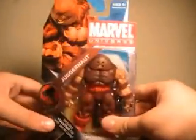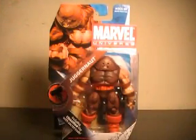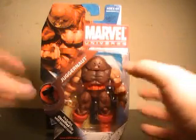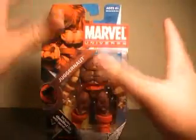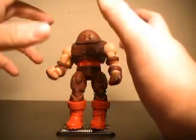So, of course, a very big X-Men nemesis here. Of course, he shows up in other things besides X-Men. Everyone knows who Juggernaut is. But that being said, I'm actually really excited to have this guy. Let's pull this bad boy out of the packaging. And here we have Juggernaut out of the packaging.